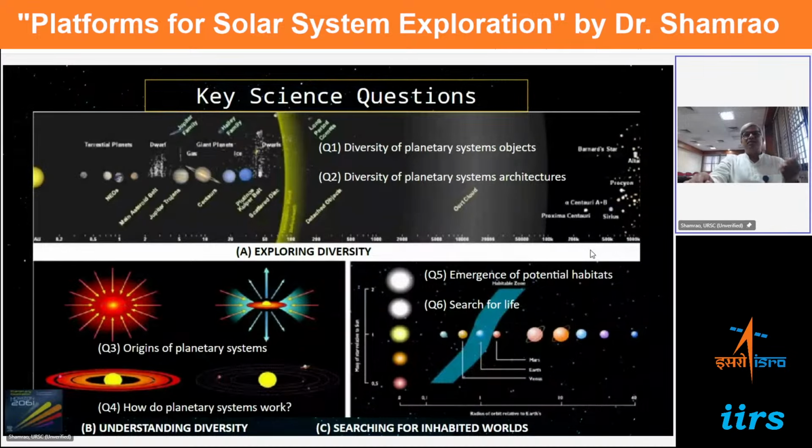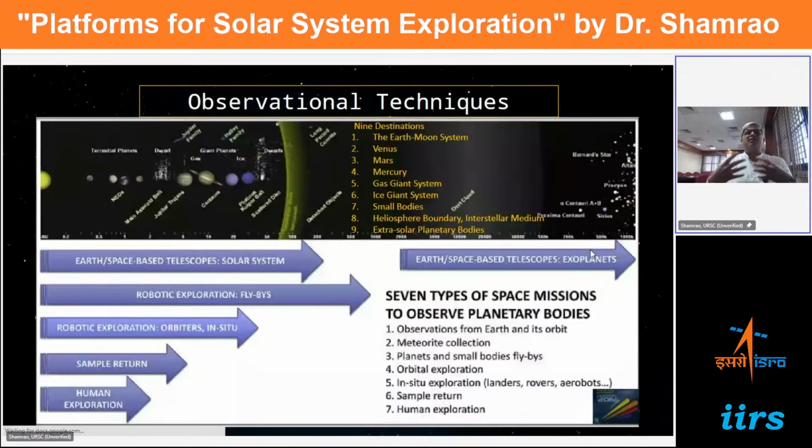But these are questions, so you need to have measurement or observational techniques. The presently identified 9 destinations are the Earth-Moon system, Venus, Mars, Mercury, gas giant system, ice giant system, small bodies, heliospheric boundary and interstellar medium, and extrasolar planetary bodies. So how do we do measurements? What are the observation techniques?